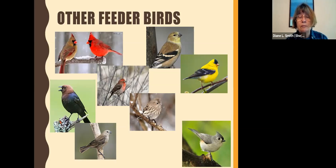In the center are a pair of finches. These are house finches. The male has got the kind of orangey red color to it, and the female does not have any color. And then on the left are the brown-headed cowbirds, male and female.